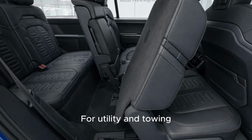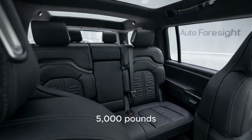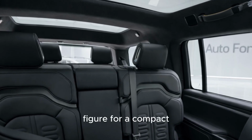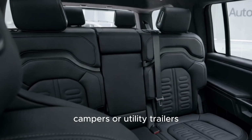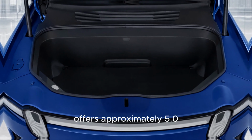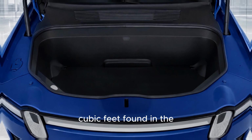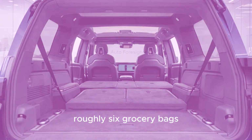For utility and towing, the R2 is rated to tow up to 5,000 pounds. While this is less than the R1S's 7,700-pound capacity, it remains a significant figure for a compact SUV, suggesting it is capable of hauling small campers or utility trailers. The front trunk, or frunk, offers approximately 5.0 cubic feet of storage, which is slightly larger than the 4.1 cubic feet found in the Tesla Model Y, providing enough room for roughly 6 grocery bags.